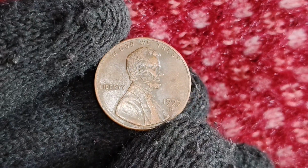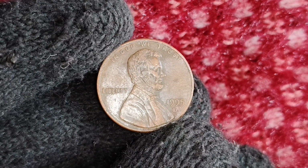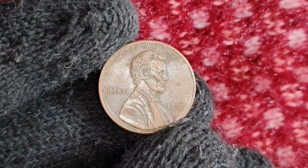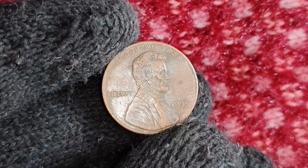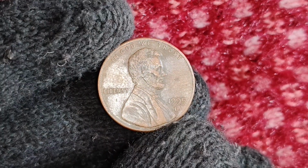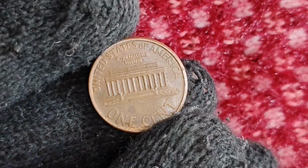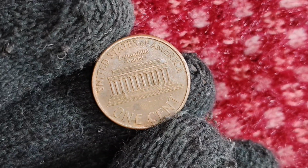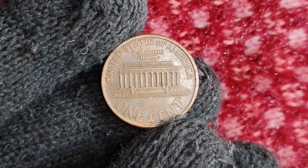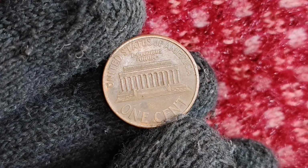We've got an exciting topic for all you coin collectors and enthusiasts out there. If you're into rare coins, you'll want to pay attention because we're diving into the fascinating world of the 1995 D mint-marked Lincoln penny, and trust me, this coin could be worth far more than you think. We'll talk about its value, its significance, and why it has collectors buzzing. So make sure to stay tuned.